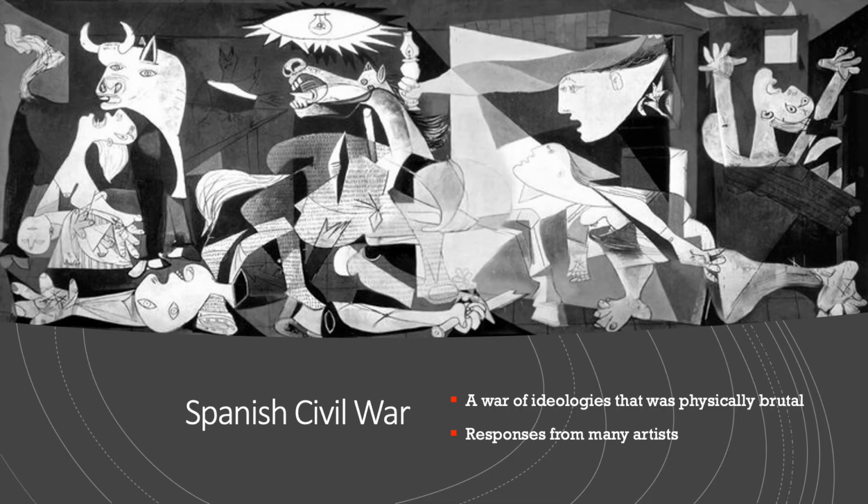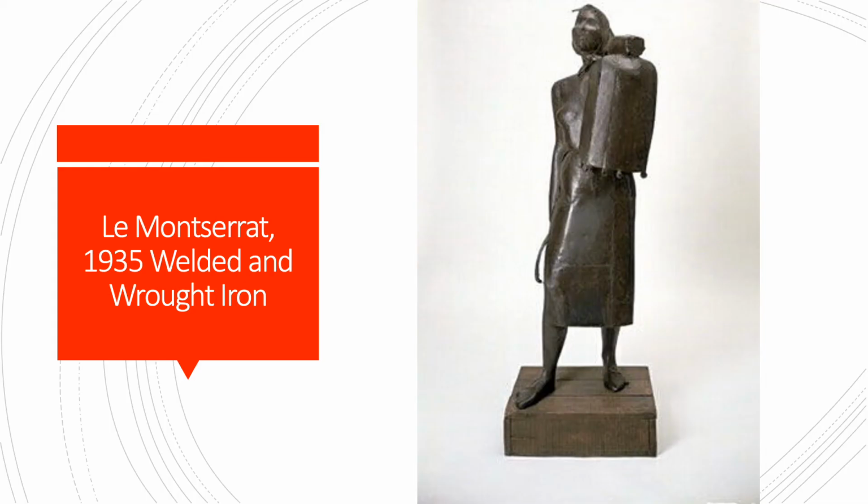So Julio Gonzalez was also alive for the Spanish Civil War. Again, Picasso, Civil War, right? So this was a huge war of ideologies that was very physically brutal, with the fascists taking over the Republic. There were many responses from artists such as Julio Gonzalez himself, kind of taking a turn away from all the abstraction we saw before and tying back into realism.